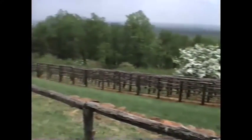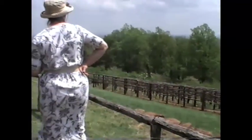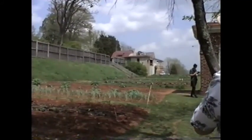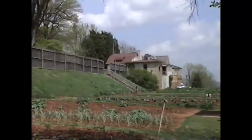Five years ago. Pretty soon, a couple more years. Make wine, gift shop, restrooms on the lower far side.